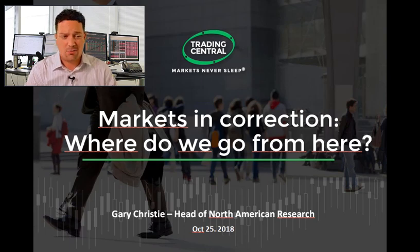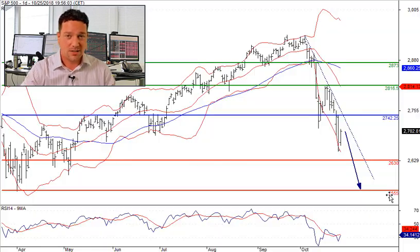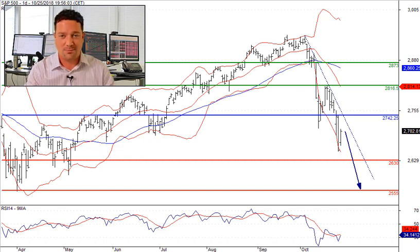Well, we have an update for you on the global markets, and we're going to just focus on some key asset classes here today just to see what's happening, if you're still in this correction, and where do we go from here. So let's just start off with our overall benchmark index at Trading Central. This would be the S&P 500 index. And from the chart on the screen here today, we can see that we are in this decline from the highs we had back in September.